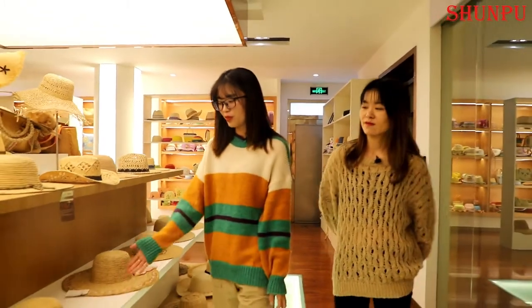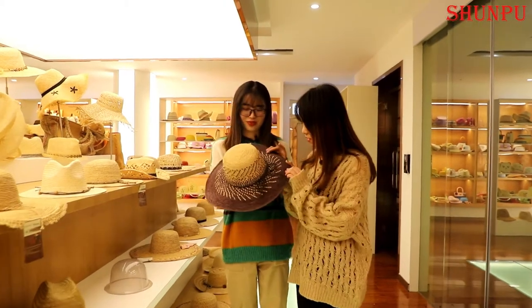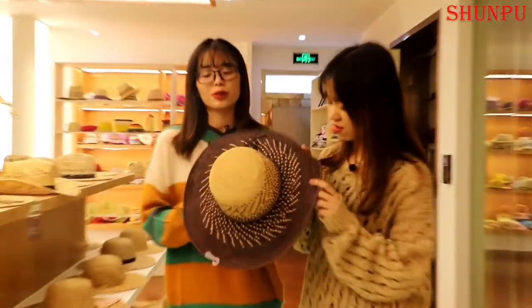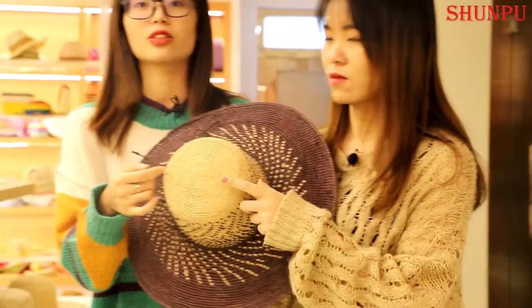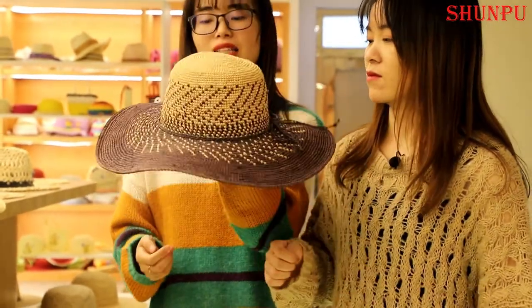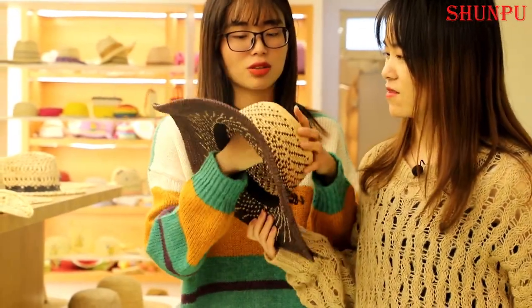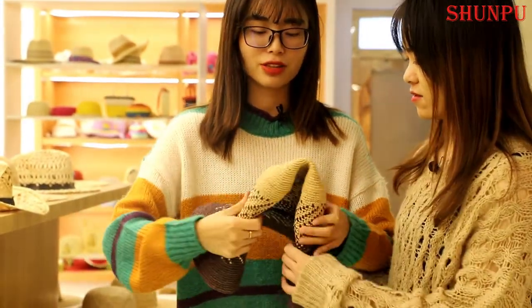Also for the raffia. This is the raffia? Yes. Oh, the color is different. Unique. We dyed the color, with the original natural color. And crochet combines different colors together, which makes it more elegant and also higher quality. You can see it's hand crochet. You can fold it.